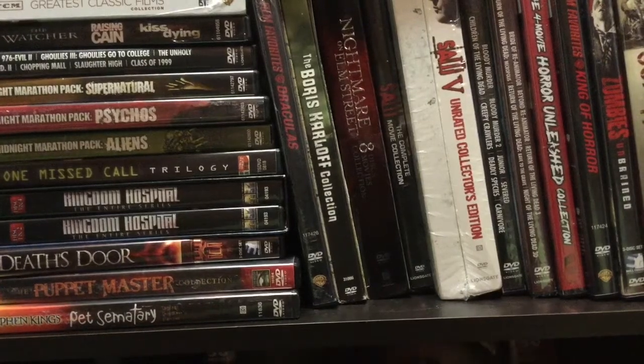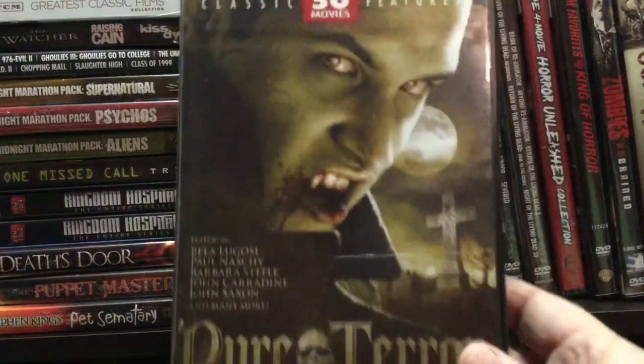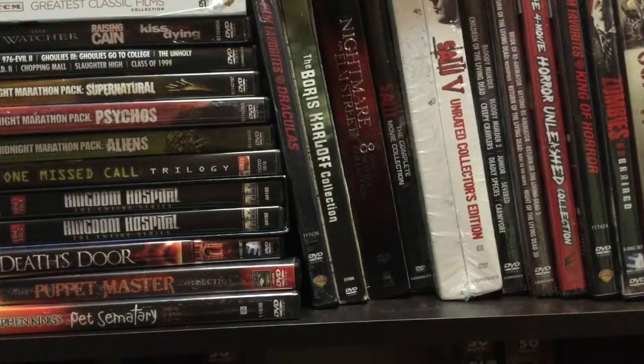Okay, next up, another Mill Creek again. This one is not a flipper, so yay. It's got the same artwork that's on the cover on every disc. Looks like that. Pure Terror. Again, 50 movies. You can get these for about $10 at Walmart if you can still find them. Blood Sabbath, The Amazing Transparent Man, Crucible of Horror. Again, just giving you an idea here.